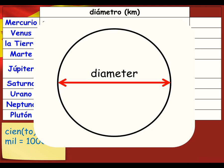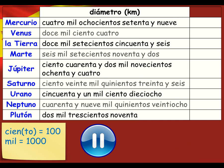So diameter is a term used for circles, and the diameter is from one edge through the center to the other edge. Okay, one edge to the other edge, but crossing the center. And that's the measurement we've got for each of the planets. So again, what I'd like you to do is to pause the video, see how many of these numbers you can work out, and then press play when you're ready to find out the answers and see which is the biggest planet and which is the smallest planet. So press play when you're ready to start.